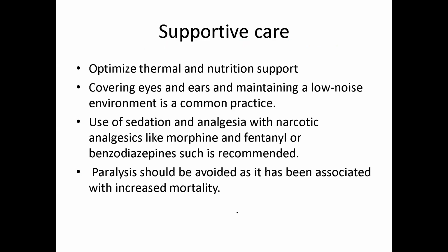So first of all, in management, after we recognize the condition, is to give supportive care, to make sure he's warm, to take stress off the baby, because he's already under internal stress and you don't want to add external stress. So you need to optimize the temperature. You need to deliver good nutrition to your baby, and you want to avoid hypotension. If your baby is dehydrated or has low blood pressure, you need to fix it. You need to try to minimize irritation: cover the baby's eyes, minimal noise, fewer people in the room.